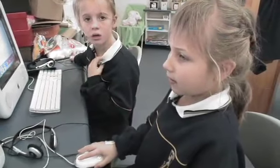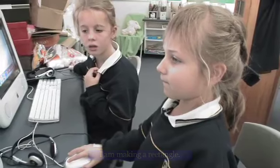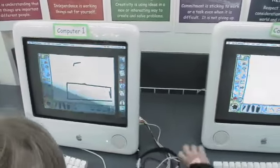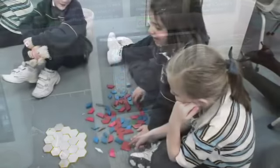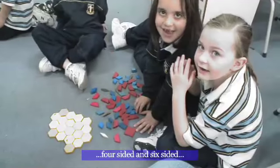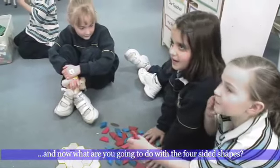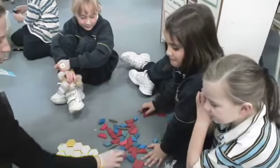Making a rectangle. Four-sided and six-sided. And now what are you doing? What are you going to do with the four-sided shapes? You were telling me before. What are you now going to do? Can you remember what you are doing with these?